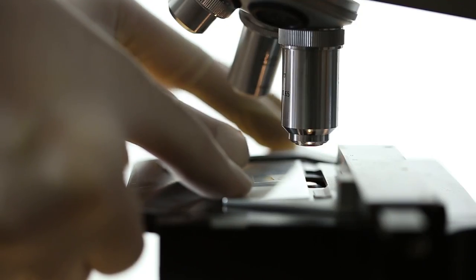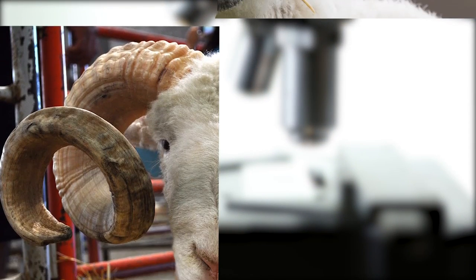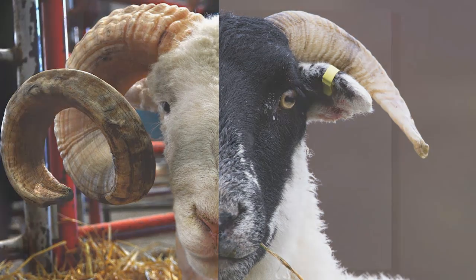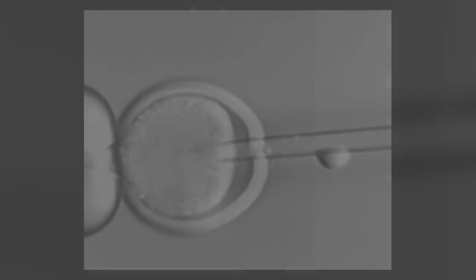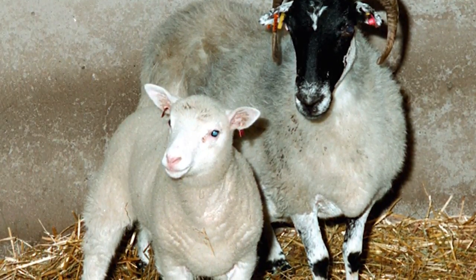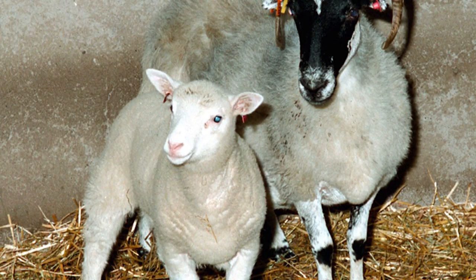She was created using a single cell taken from the mammary gland of a 6-year-old Dorset sheep and an unfertilized egg cell taken from a Scottish black-faced sheep. She didn't come easy though. The team made a staggering 277 attempts at creating a clone, yet in the end, only one pregnancy went to full term. After 148 days, on July 5th of 1996, it was a 6.6-kilogram Finn Dorset lamb named Dolly.